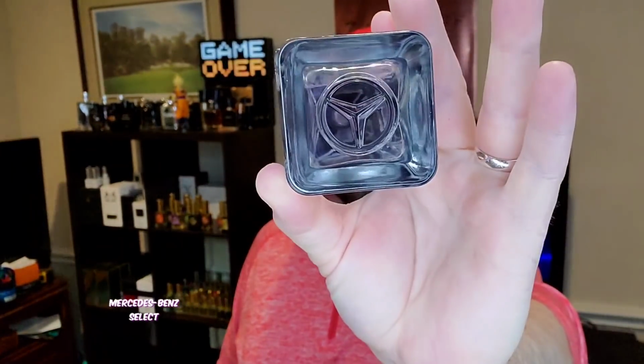Gotta love that right on the top. The bottles are gorgeous on these. The atomizers are amazing. And it definitely gives you that Aventus vibe. You're gonna think Aventus when you smell it at first. But after that opening, it starts to change enough to where you get a smooth ambroxan. Yes, I said smooth ambroxan, believe it or not, that really rounds out this fragrance.